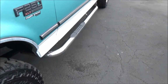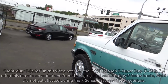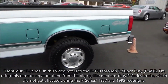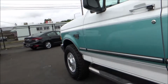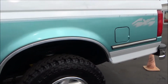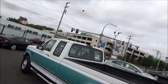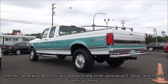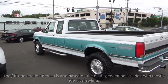This 1995 model we have here represents the 9th generation of the light-duty F-Series. As you can tell by looking at it from the side especially, its basic platform and design actually date back to the 7th gen trucks, which had been made since 1980. The truck was revamped for its 8th generation in the mid-1980s, and again for its 9th generation in 1992, giving it a restyled interior and a more smoothed-out front fascia. 9th gen F-Series trucks would be produced in some form up until 1997.